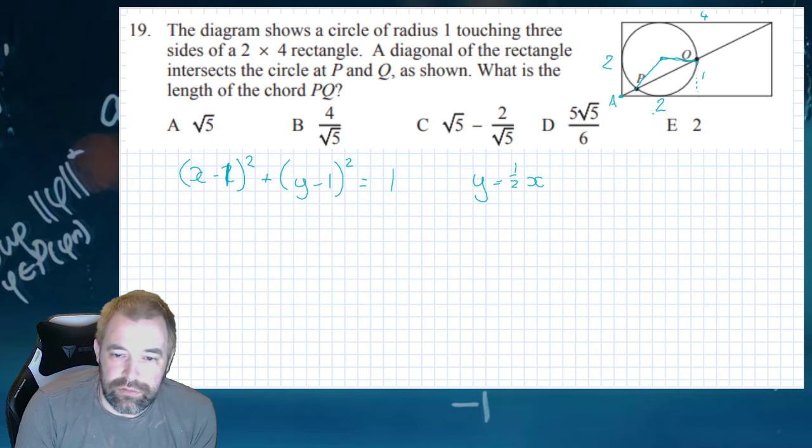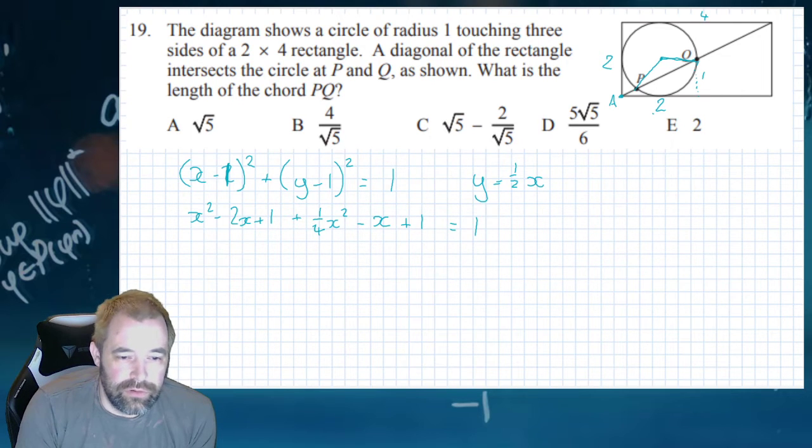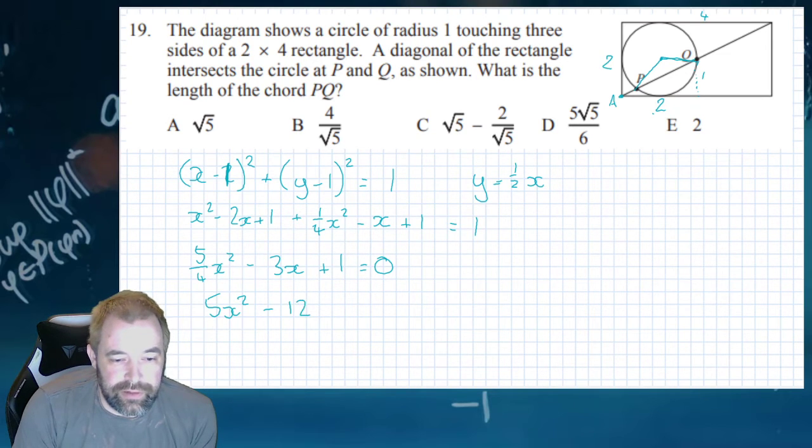That will work. So y equals 1/2 x. So you've got x squared minus 2x plus 1, and then y equals 1/2 x, so you've got plus 1/4 x squared minus x plus 1 equals 1. So you've got 5/4 of x squared minus 3x plus 1 minus 1, so plus 1 is 0. If you multiply through by 4, you get 5x squared minus 12x plus 4 is 0.